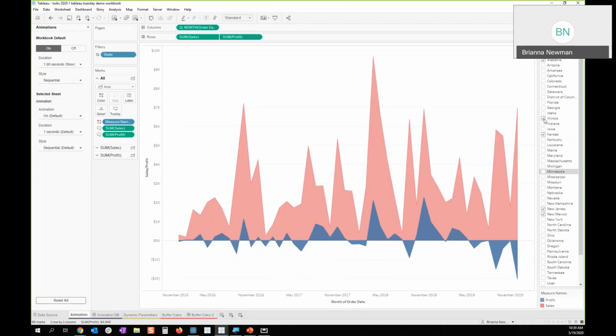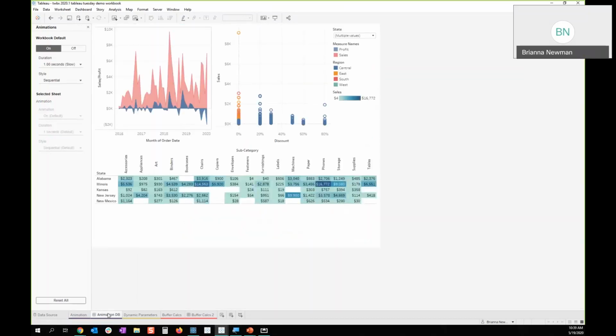So, evolving this conversation a little bit more, I started wondering what happens when we make a full dashboard of items with animation? What does that look like? So, there is a little bit of thought that needs to go into using animations. My personal experience with animations: I was excited to jump into my old workbooks to add animation to everything and see what happened. And I will tell you what happened.